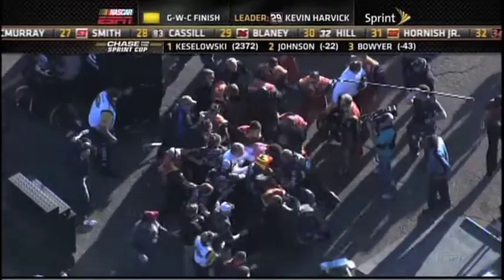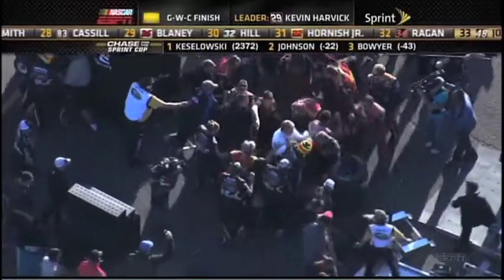Fans were left with the indelible image of Clint Bowyer running from the track all the way to Gordon's trailer, where Bowyer was denied entry by a wall of security guards. The crew got into the action also as they tangled behind the wall, and the scene developed into chaos. Somewhere in the middle of that is Jeff Gordon.